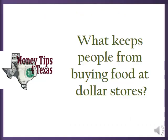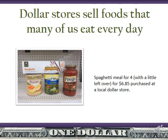What keeps people from buying at dollar stores? Well, they often say, food comes from foreign countries. Food might be outdated. Never heard of the brands. Foods are not what I eat. Some of the foods are cheaper at the grocery store, and foods are not nutritious. Dollar stores do sell foods that many of us eat every day. Contrary to some popular beliefs, dollar stores stretch the food budget and save money. The key is, however, knowing how to shop there.